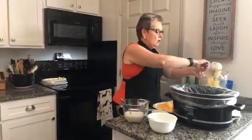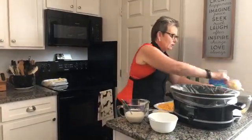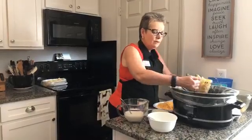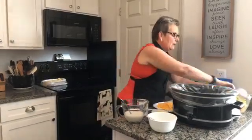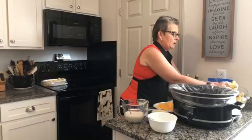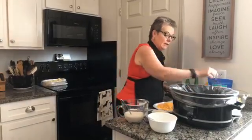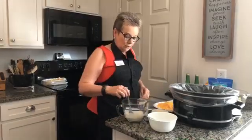Let's start over. I'm only going to put a third of it in there because we're going to layer this in thirds, and it works out to be about 2 cups each serving, each layer. I am doing half a recipe, so I'm going to put 1 cup. All right, so we're going to put 1 cup of cooked rotini, scattering it there on the bottom of your crock pot. In another bowl, you're going to mix milk.